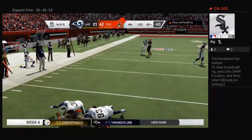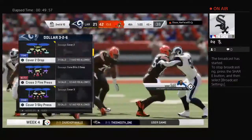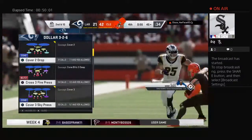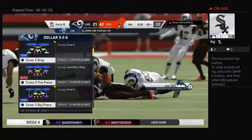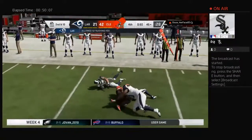And they're going to stop him right at the line of scrimmage. Just no cutback lane to be found whatsoever. 2nd and 10. Here comes the ball. I see you. 2nd and 10 at the Rams' 45-yard line.